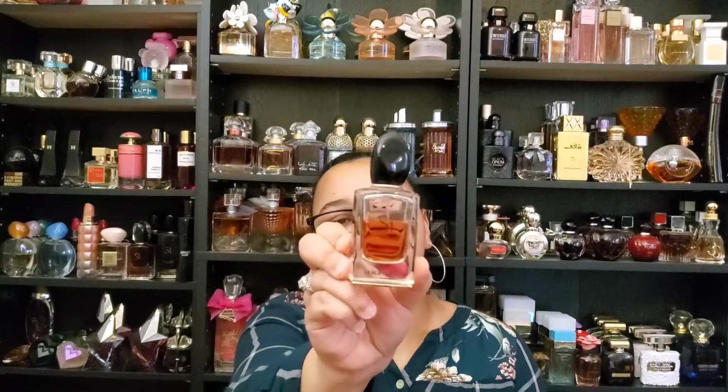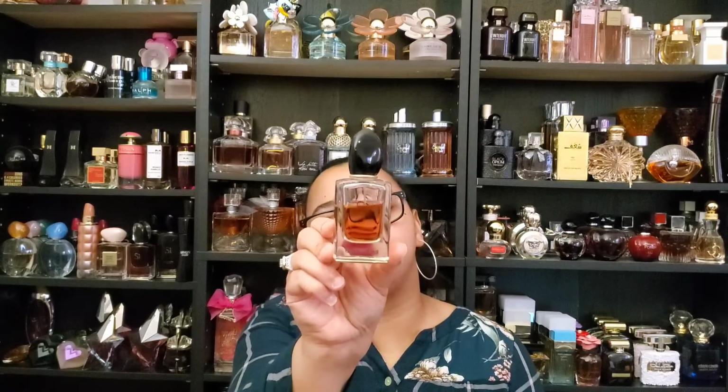Look at this. Look at it. Look what I did. She, I think, is going to be gone by the end of spring. I think that I'm going to finish this bottle this year.